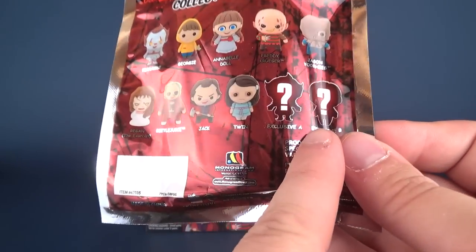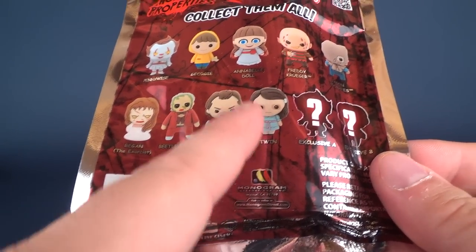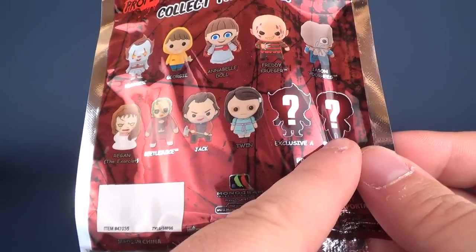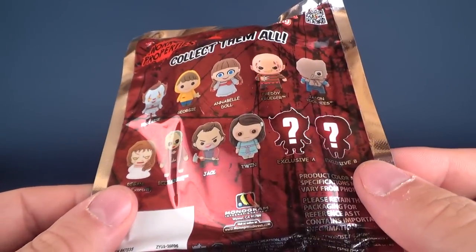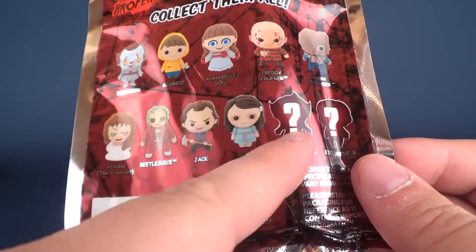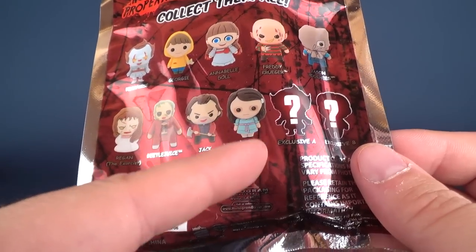Now, Exclusive B, looking at it, looks like it might bear some striking resemblance to perhaps Jack, so maybe we might get a frostbitten Jack. That might be pretty cool. And of course, Exclusive A looks like it is a variation of Pennywise the Clown. The twin also could technically work as the other twin, so if you manage to get two of these, bingo bango, you've got yourself the two twins.